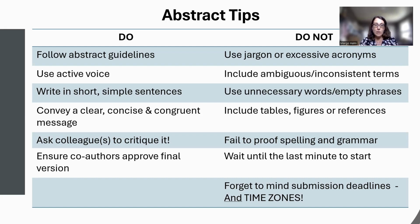You do critically want to review your abstract and make sure all of your content is congruent and logically linked. So reading it through from the background of the problem to the purpose or the aims, the methods that you use, the results and the conclusion, all of that should be very tight and convey a congruent message.